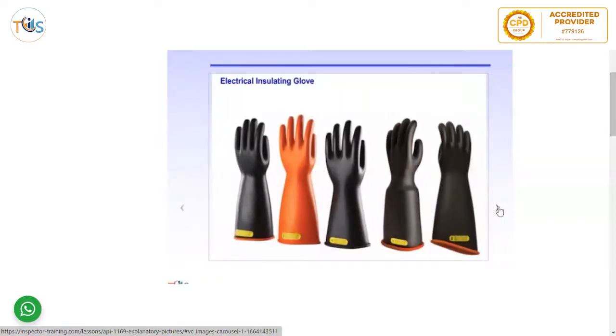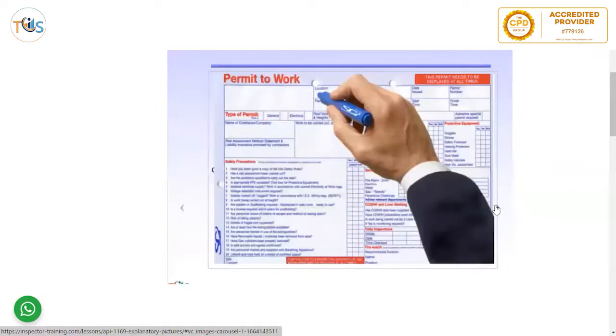And this is an electrical insulating glove, and the thickness of this glove depends on the voltage, how much voltage they should be used for. And this is a permit to work. They should be filled in, the location, the timing, and normally each permit to work is for one shift. So once the shift is finished, you take it back to the permit office, and they would renew it for the next shift.